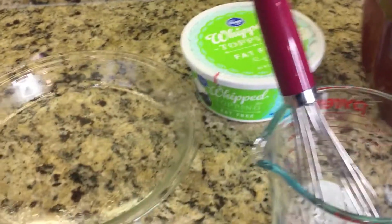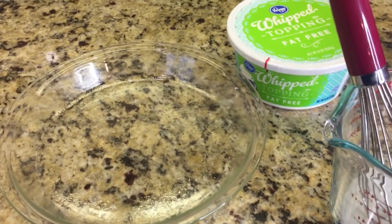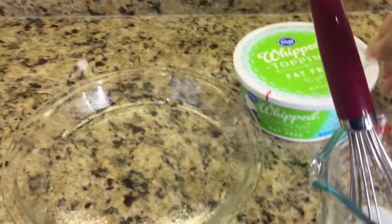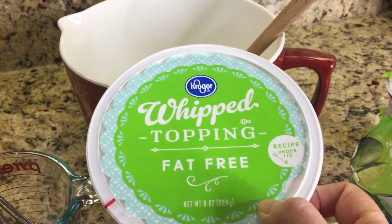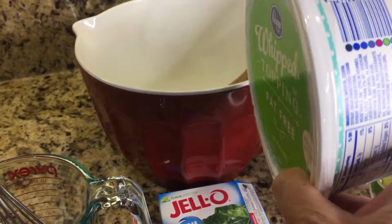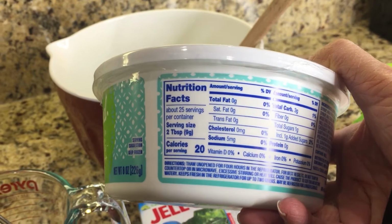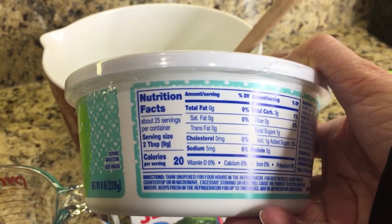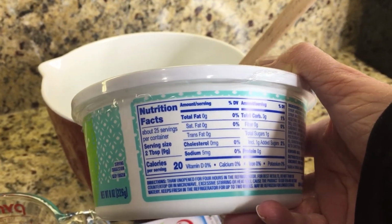Then I'm gonna put it into this pie plate, which I did spray with cooking spray, because that way, chances are it won't stick. And then I'm gonna top it with this fat-free whipped topping. And for 2 tablespoons is 20 calories. So I probably would do 4 tablespoons and count it as an extra, even though an extra is only 35 calories.